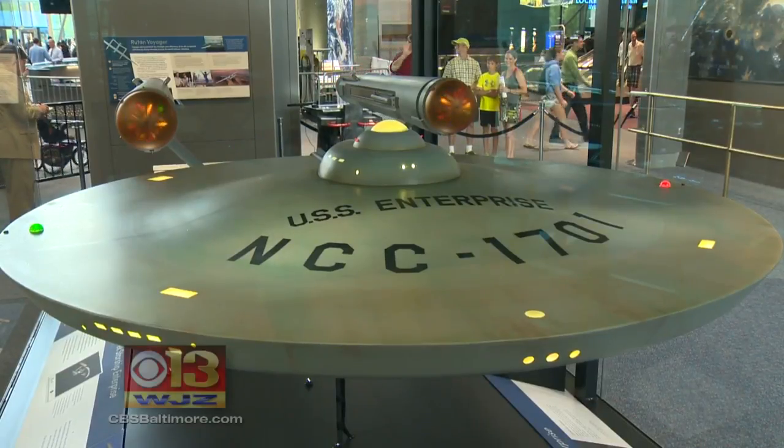When it was in the restoration lab at the Air and Space Museum, people would come into the lab and they would lock eyes on this thing and they would just light up and just turn into zombies and just make a beeline straight for it.